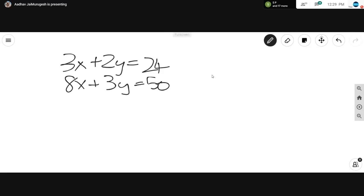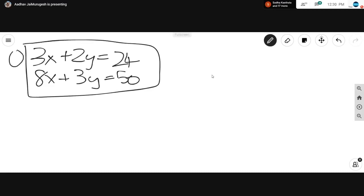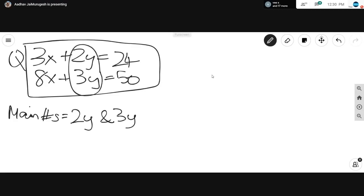In this case, our first step is to figure out what the main numbers are. I'm just going to pause this so that you know this is the question. The main numbers in this question are 2y and 3y. Everyone got that, because 2y and 3y are the middle numbers, so they're going to be our main numbers. Our next step is taking an x over here, doing x equals, and drawing a big division sign.